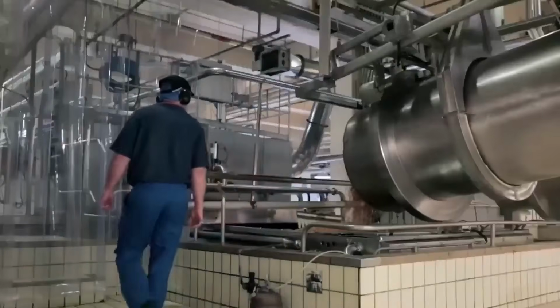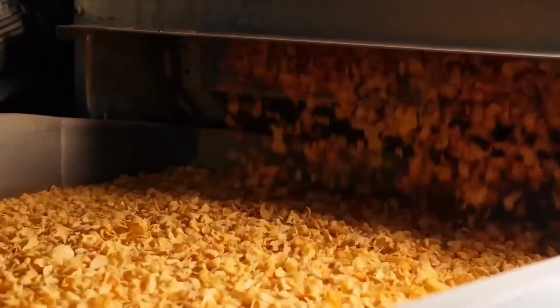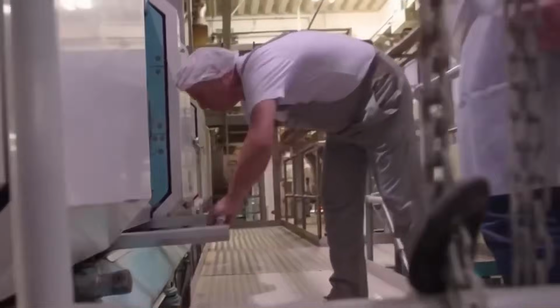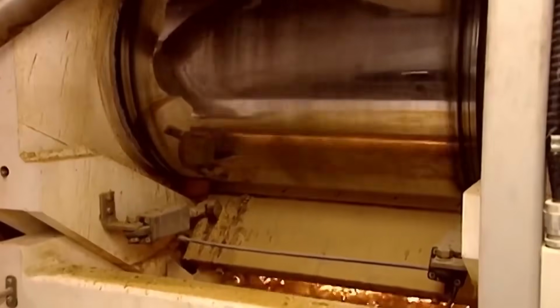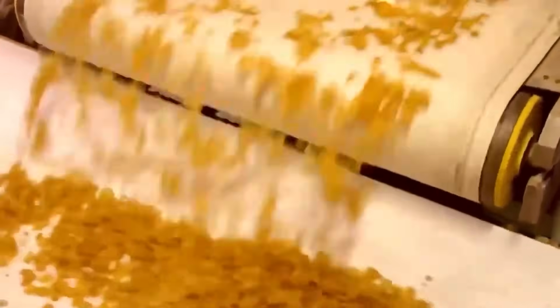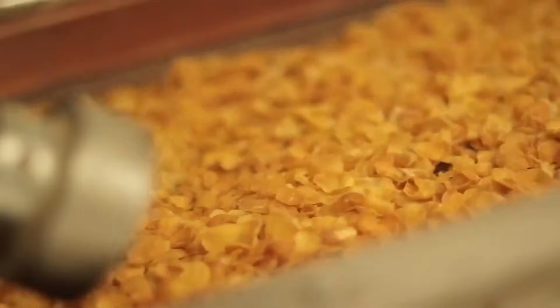The main product stream passes through a final quality check, which can include metal detectors, optical sorters, and even X-ray scanners to detect any foreign matter. Samples are pulled at regular intervals and sent to an on-site lab, where technicians test for moisture content, color, flavor, and texture to ensure the batch meets Kellogg specifications.